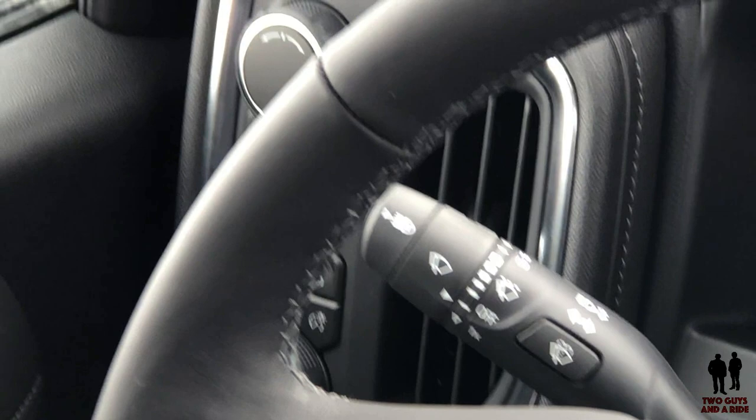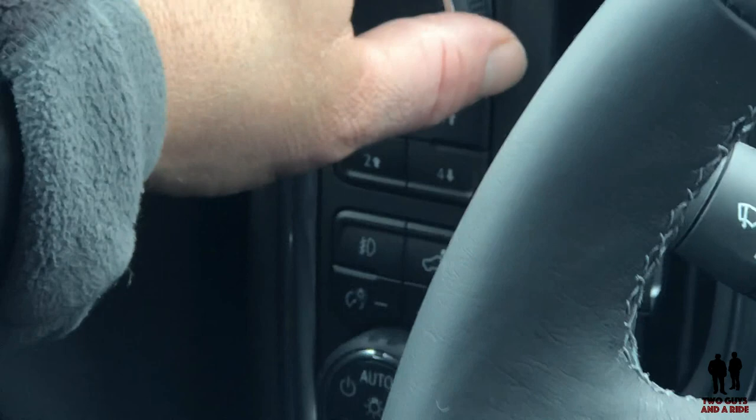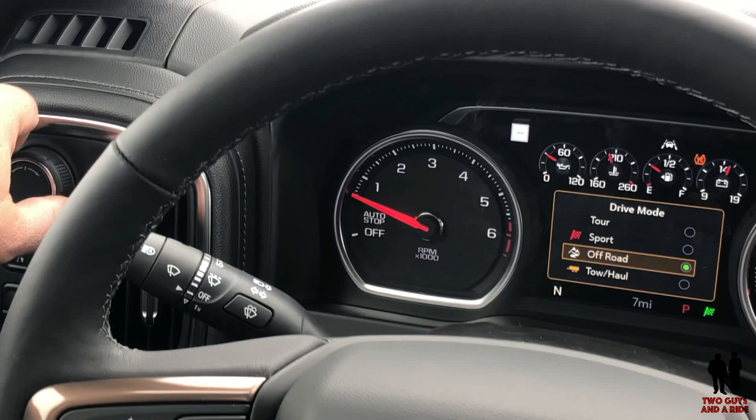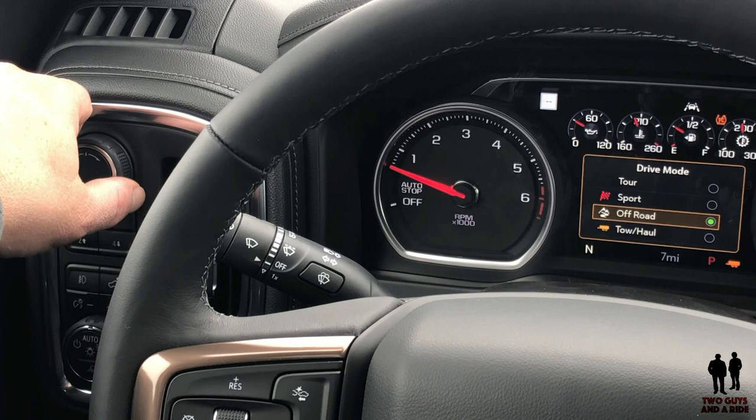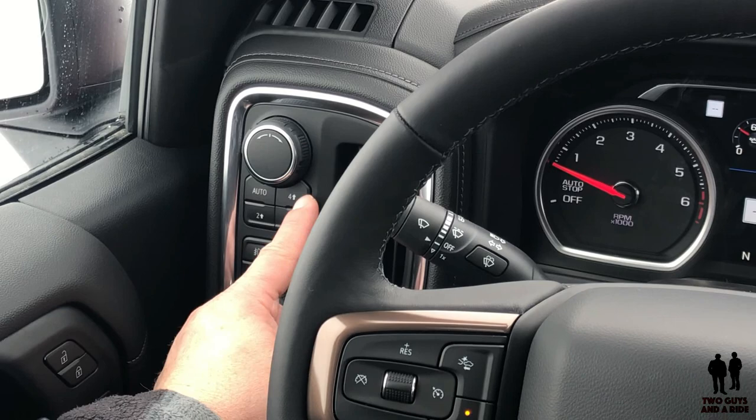Over here on the far left, this one on top is your driving system. If I twist this and then you look at the dashboard, you've got some different modes: off-road, sport, tour, or tow and haul. I'm going to leave it just on tour. That's what this twisty button does. Over here, you've got auto four-wheel drive, four high, four low, and two-wheel drive.